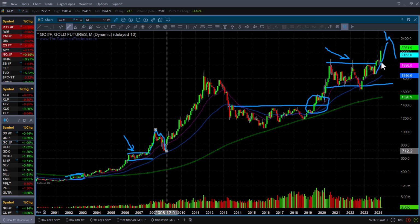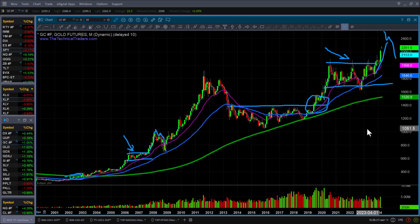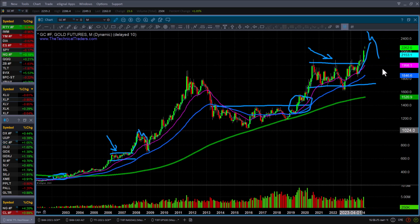So I am very bullish on gold. I do think it's going to hold its ground. I think it's going to have a little bit of a wild ride over the next several months as all this kind of plays out over the next year or so.